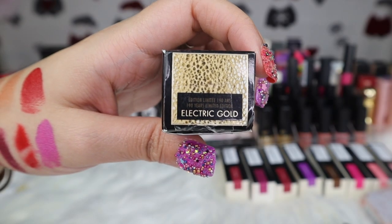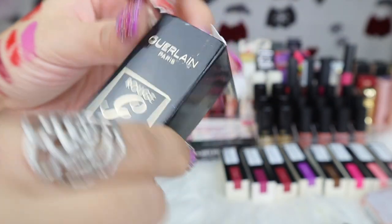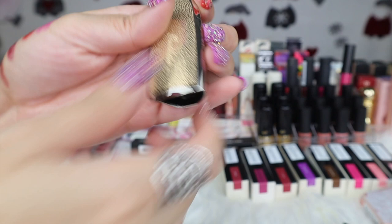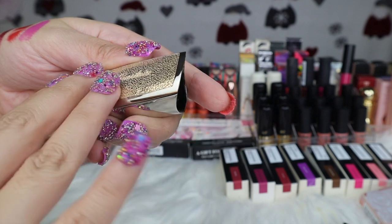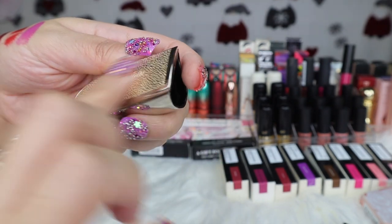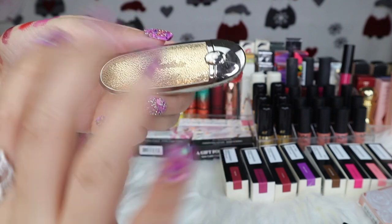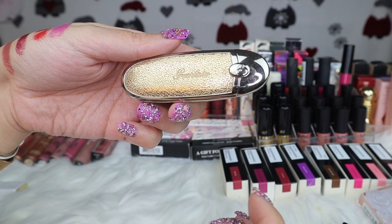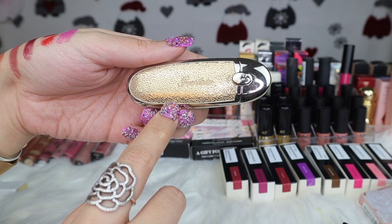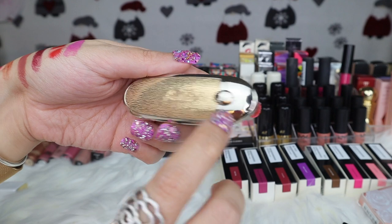Last but not the least, I already showed you this earlier. This is called the Electric Gold. And this one looks like this. I don't know what this material is, but it's a little softer, like a fabric material. A lot of people did not like this one, but I'm okay with it. I like it actually. And I have 4 of these. So I'm giving one to my moms. I have so many moms, right? And then I'm giving one to my aunt. So all 3 are given away already as Christmas gifts. And I only have 1 left for myself.